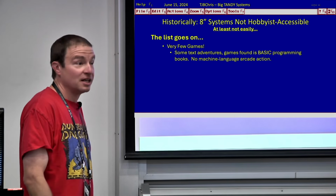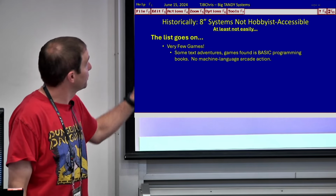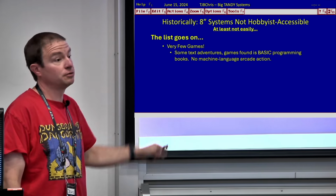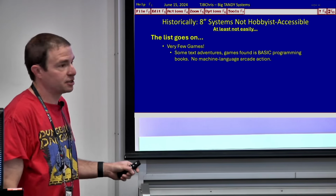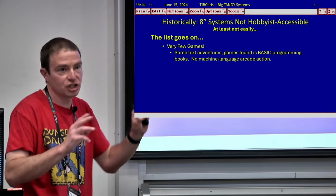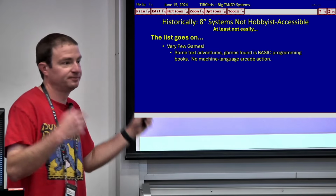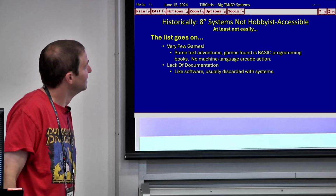More? Very few games. I wanted to write no games, but that's not true. In fact, if you want to experience some of the games, check out the Tandy assembly area. There are a couple of Model 2s. There's one up at the table, and there's another one around the corner that has, they're mostly text adventure games. Scott Adams adventures and things like that. There are some graphics-ish games, but there's no assembly language arcade action. You're not getting Donkey Kong on there, you know, a Space Invaders or anything like that.